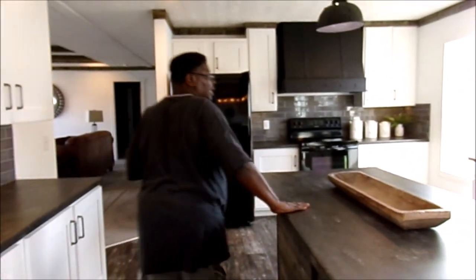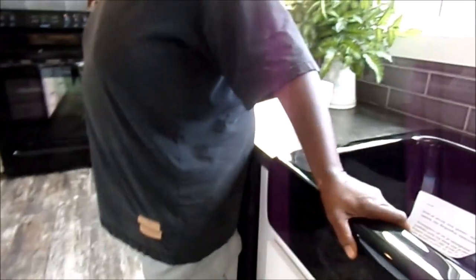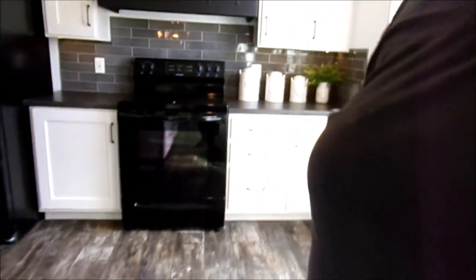The kitchen? Nice size kitchen. Nice size. And that's a double sink. Yeah, it's a double sink. Brenda likes the double sink too. And it's black. I love the stove. The stove is nice. Yeah. Let me see the dishwasher. This one, all of them come with dishwashers. And then you got some right here. And that's on your island.